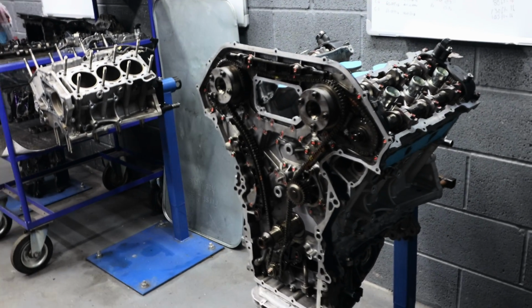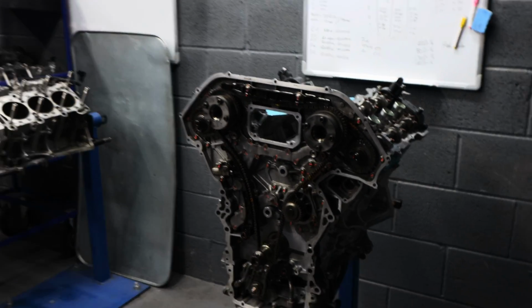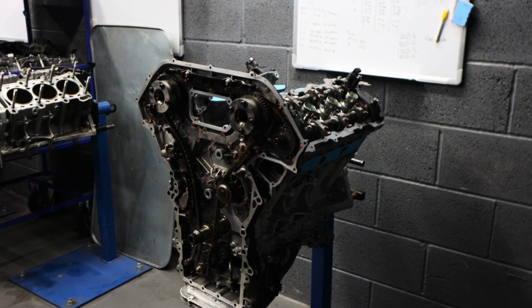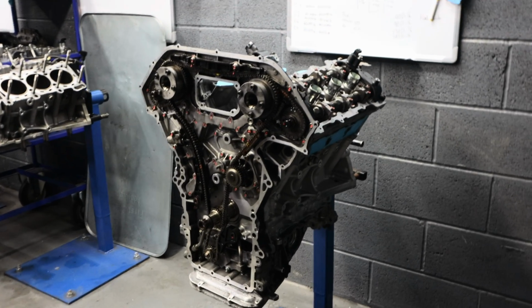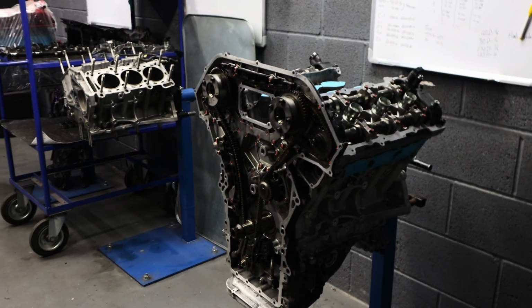Timing cover to go on, VVTs to get aligned, rocker covers on, and then that is ready to be put in the car, because I think the customer is upgrading or refurbing his turbos as well. So once they're back, that'll go back into the schedule. So let's go and have a quick chat with Matt.